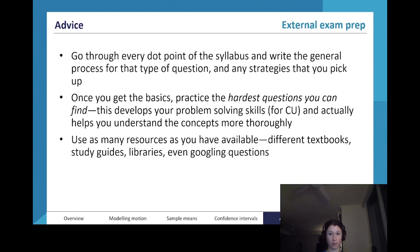Like if you look at WA or Victoria, New South Wales, all that kind of stuff, some of the content really won't be relevant to our content, but if you're really looking for some more things to do, you can have a look through and see if there's anything that looks relevant to what we've been doing. And have a go at those questions too. The good thing about that is also they usually make the worked solutions available online. So you can check your answers, and if you're confused about getting an answer wrong, you can usually figure out where you went wrong.